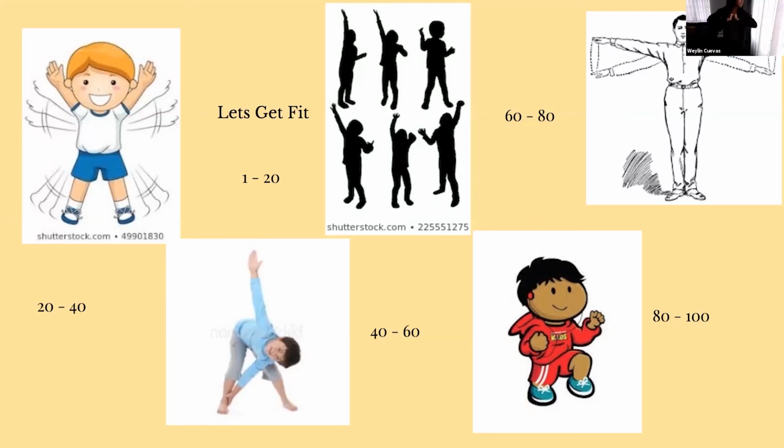All right, next, we're going to have our arms out, and we're going to do arms up. Put your arms out. 60 to 80, okay? We're going to start with grande circles forward, okay? And begin. 60, 61, 62, up to 78, 79, 80. Awesome.